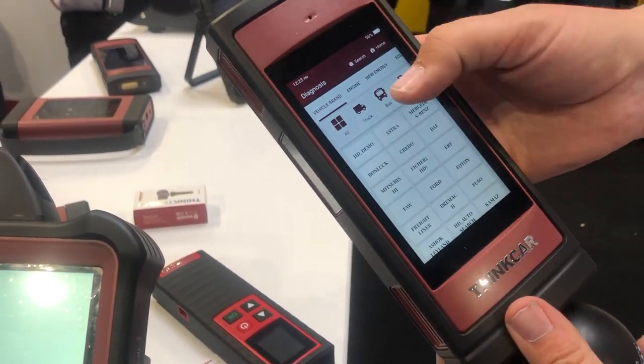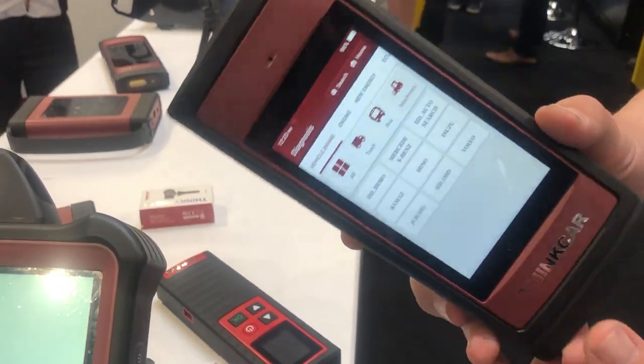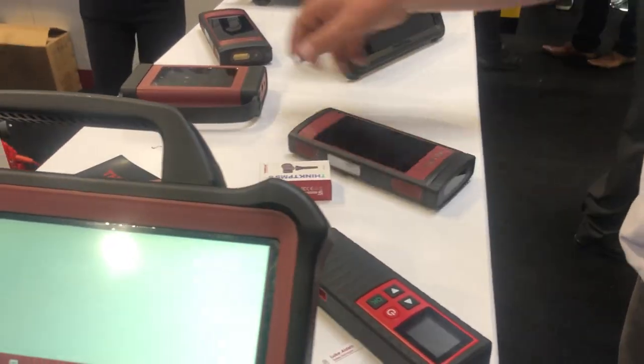So we go truck, bus and machinery. We can still do things like diggers and tractors with it for a grand. So really well priced, and for the commercial people, that'll be the one.